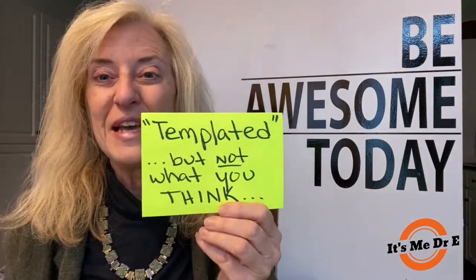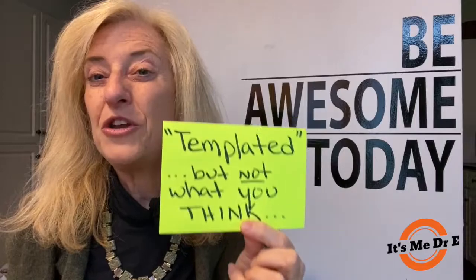Number 4, templated. Now this is not what you think. And as a healthcare provider who was told during my phone call that my notes appeared templated, inherently I don't think templates are a bad thing. Templates in the business world or any world are a really great way to provide a lot of information in a consistent way, to keep you from dropping information that's required or to follow a sequential series of care like healthcare is. There are 2 problems with templated that may get you an audit response like that.